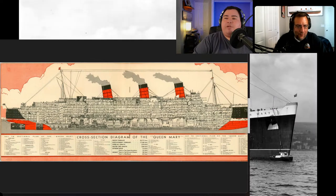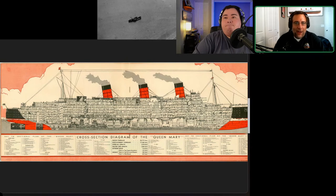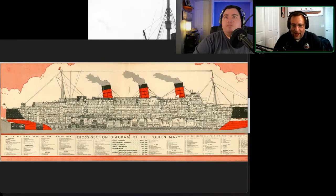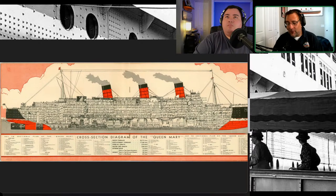And your last question about bow vibrations, I do not know. I know that when her well deck was submerged on occasion, the breaking of the bow wave would create a vibration. I don't know to what degree. Which is why I think that when they designed Queen Elizabeth, they did away with the well deck.